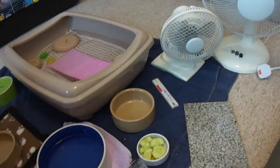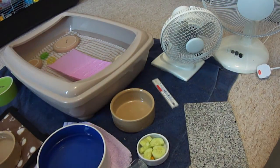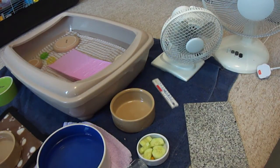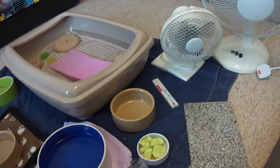Now if you didn't have one of those cold packs that you can freeze, and I must emphasise you should never put them inside the actual carrier. Even though they say non-toxic, you don't want your rat biting into that, and you don't want them to get too cold. Got to keep them safe.